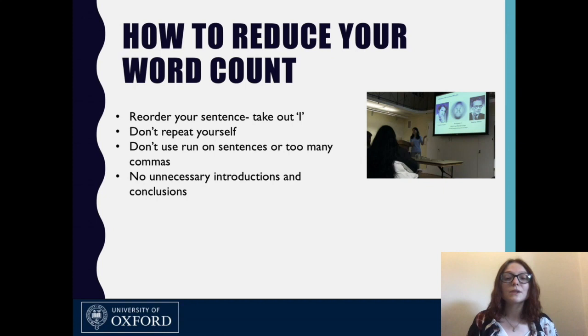So now I'm going to talk to you about reducing your word count. Whether you think you've got loads to say in your personal statement or whether you currently don't have much, I promise you by the end you will be cutting words out of your statement. And there are lots of useful tips to help you do this. Bear in mind also that these tips are just really good practice for essay writing. So if you're writing an essay and you're trying to make it more concise, these are great tips.